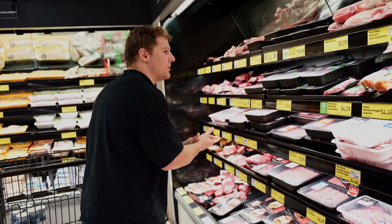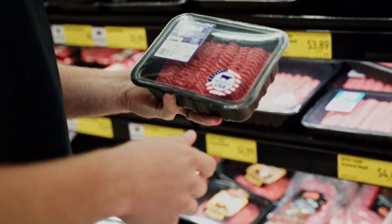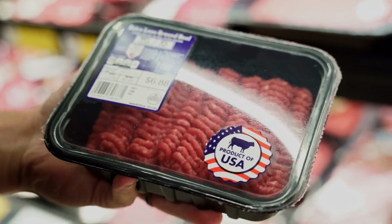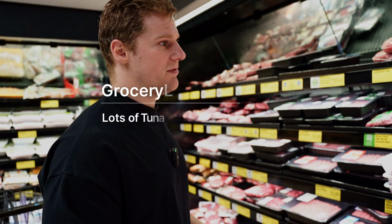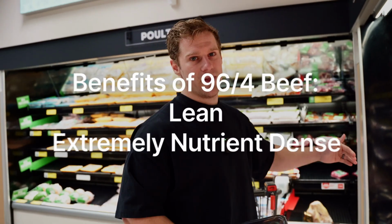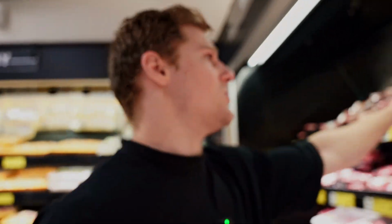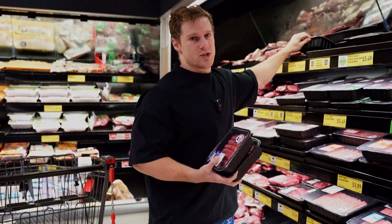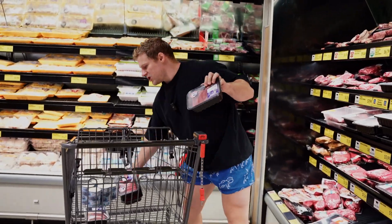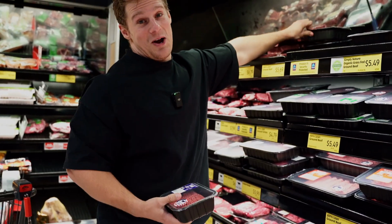All right, let's see if they have what I'm looking for. Indeed they do. This is my go-to when I'm on an aggressive cut. This will make up at least 50% of my diet. It's just 96.4 beef. Extremely lean, but the nutrient density of red meat is just so far beyond things like chicken that I don't even get chicken or ground turkey during my cut, other than like I might use it similar to the way that I use tuna, in the sense that it's a good protein source, but not really gonna come alongside all the other stuff that I'm looking for. So chicken is a very minimalistic food for me on a cut. So I'm just gonna stock up on this beef.